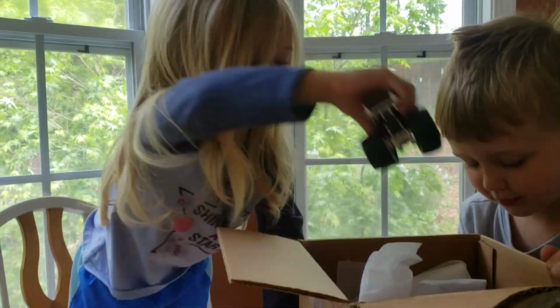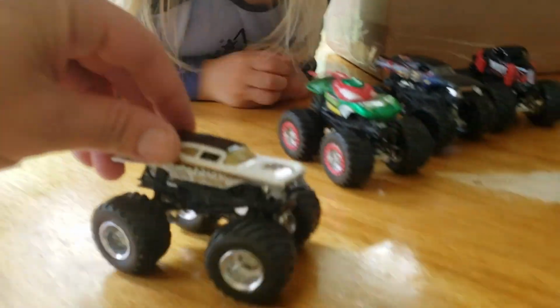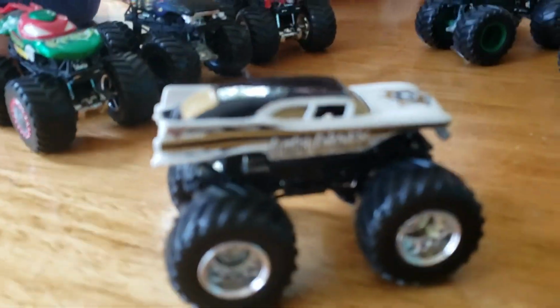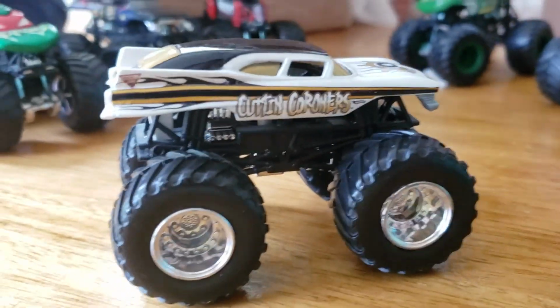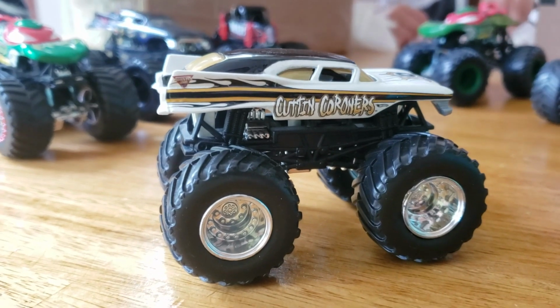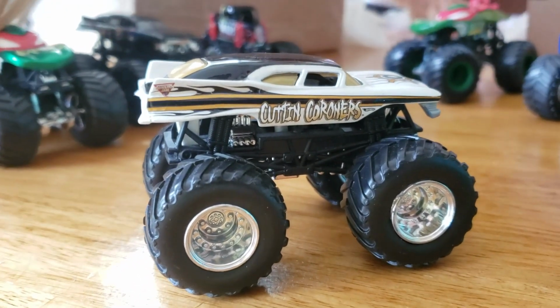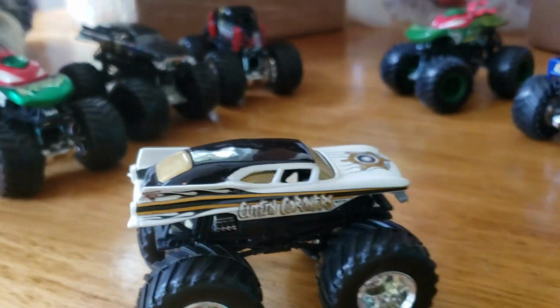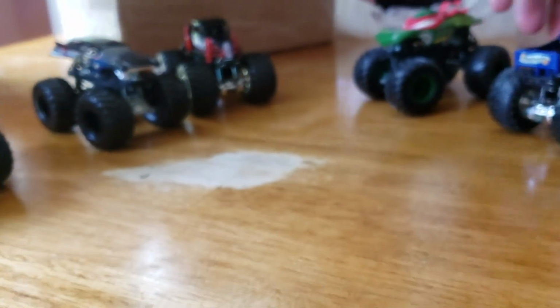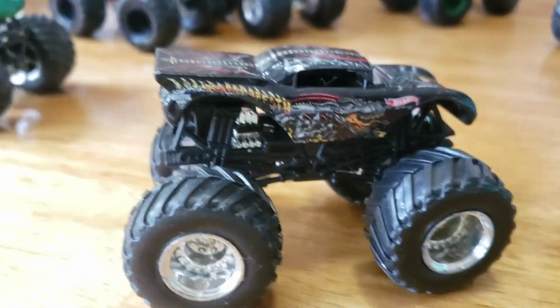Who is next, Hyla? Let Hyla do the next one. Oh, drive it over here. So these are some older trucks. You don't really find them in stores. In this case, we found a pretty good deal, but these are all kind of harder to find trucks. So for some of us, they're harder to find. All right, Hyla, do the next one. And there's Dragon's Breath.